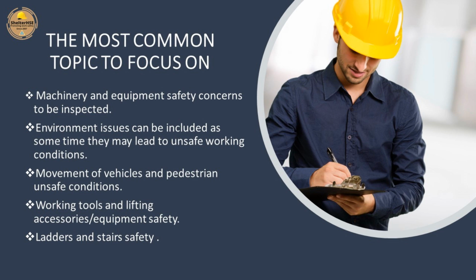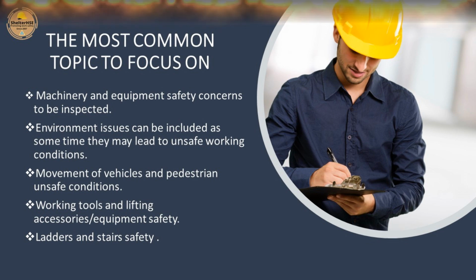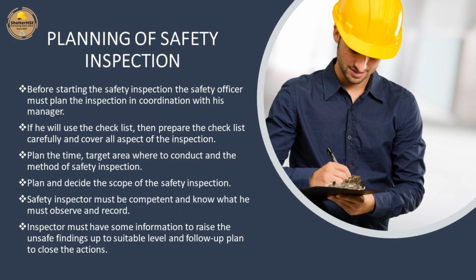Environment issues can be included as sometimes they may lead to unsafe working conditions. Movement of vehicles and pedestrian unsafe conditions. Working tools and lifting accessories, equipment safety. Ladders and stairs safety. Before starting the safety inspection, the safety officer must plan the inspection in coordination with his manager.